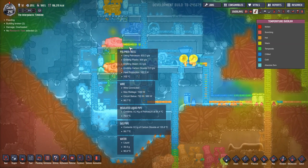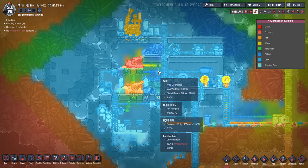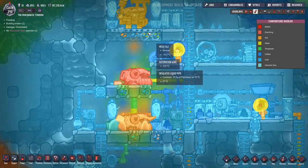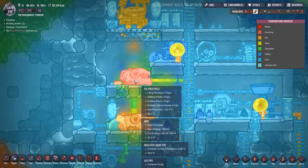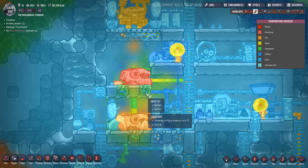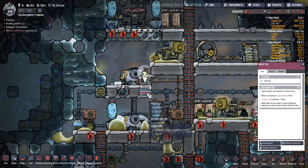Whoa! Whoa, whoa, whoa. Okay, this isn't being cooled. Look, that's running out the back. And it's just basically going straight through and not cooling. So we need to change this around. That's not good. Let us stop there.